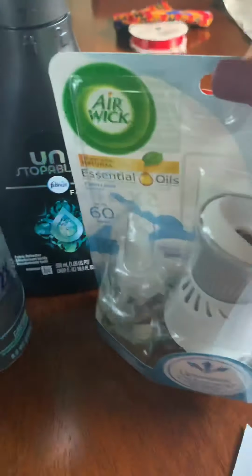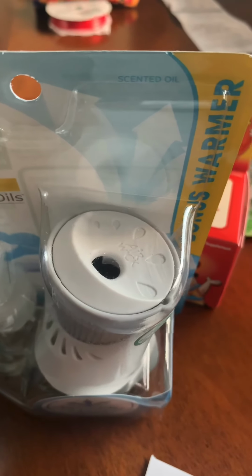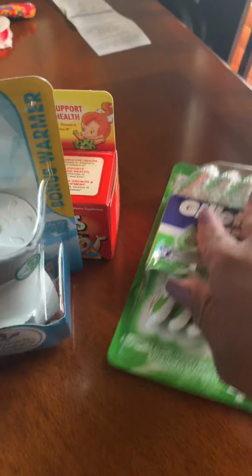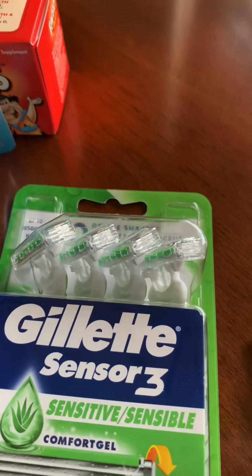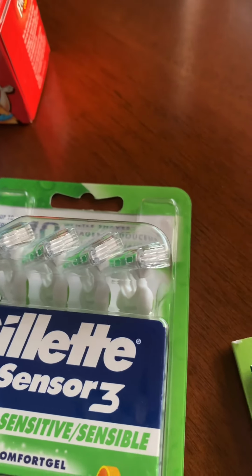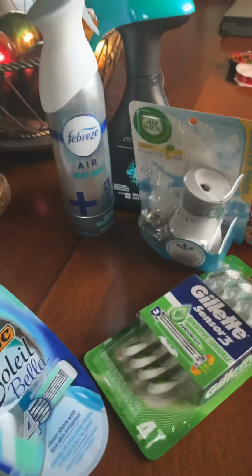And then the Airwick here, it was originally $3.35. I ended up paying $1.30 for it. And then the Gillette Sensor 3, it was $5.95, and I ended up paying $1.35 for it with $4.60 in coupons. So this is the small haul that I did today from Dollar General.